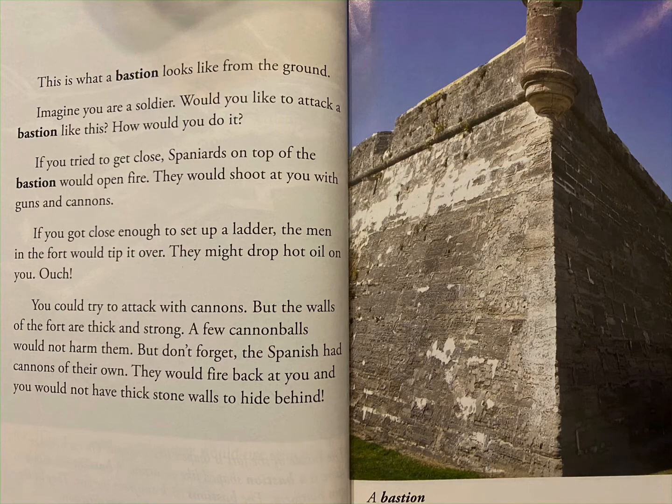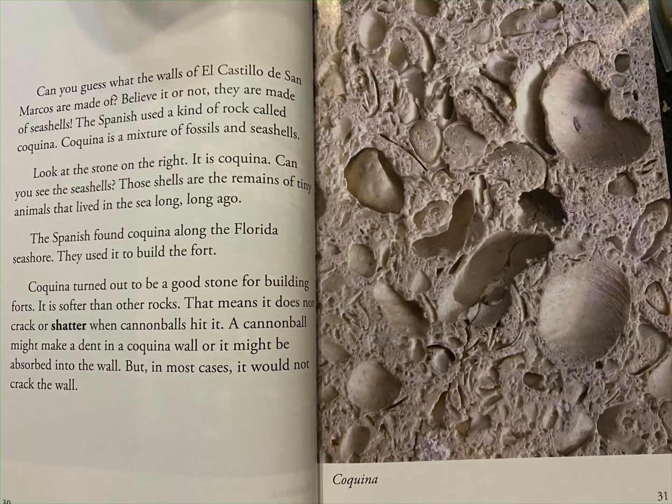Ouch! You could try to attack with cannons, but the walls of the fort are thick and strong. A few cannonballs would not harm them. But don't forget the Spanish had cannons of their own. They would fire back at you, and you would not have thick stone walls to hide behind. A bastion.